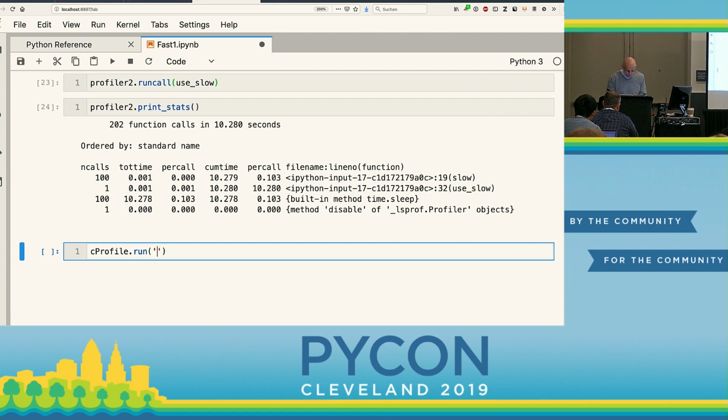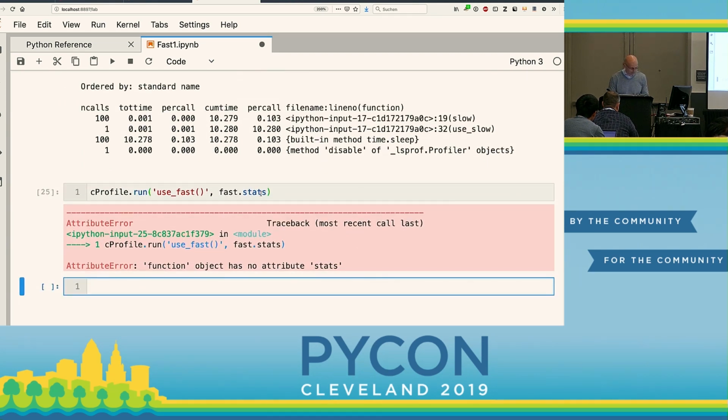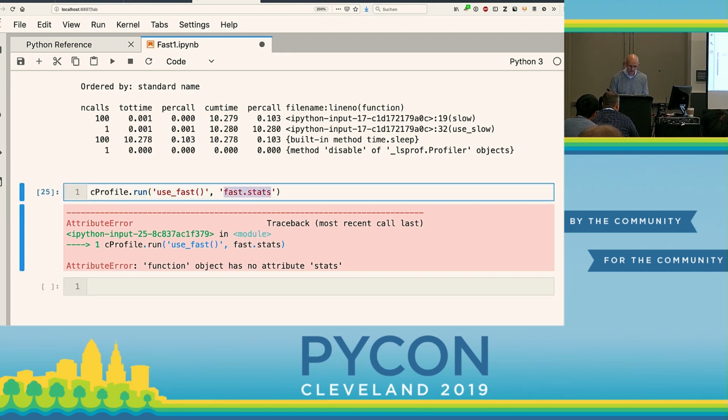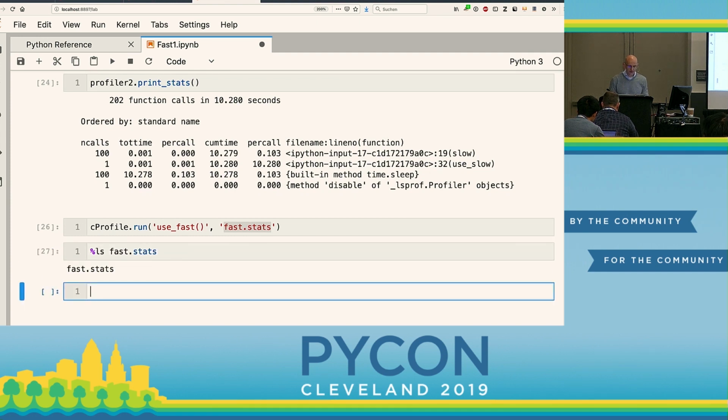So I can say use_fast, and actually call use_fast here. So I type the code in literally, and then I can also say if I would like to store this. So I say fast.stats, and this stores the result. And I did something wrong. Yeah, this is a file name. So now it runs it through, and then you have this file in your file system.